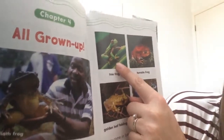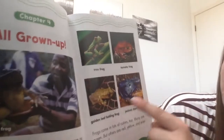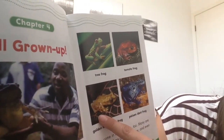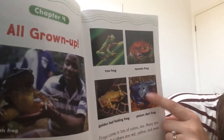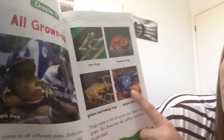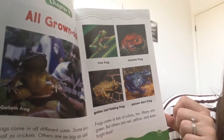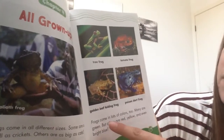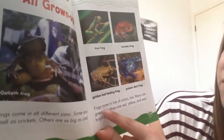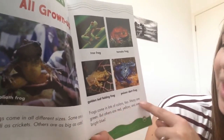There's also tree frogs, a tomato frog. Why do you think they call it a tomato frog? I think because of its color and it's also very round. A golden leaf folding frog. Oh, he looks cool. And a poison dart frog. Look how bright blue that is. Pretty cool. Why do you think he's that color? To scare away predators so that he doesn't get eaten. They see that bright color and they say, I'm not eating you. No, thank you. All right. Frogs come in lots of colors too. Many are green, but others are red, yellow, and even bright blue.